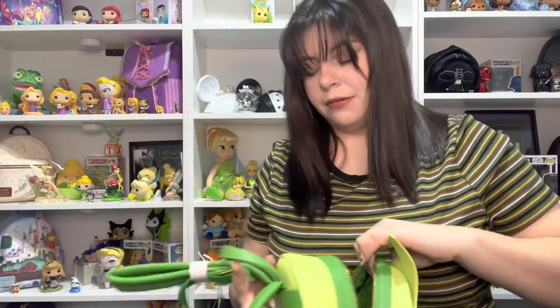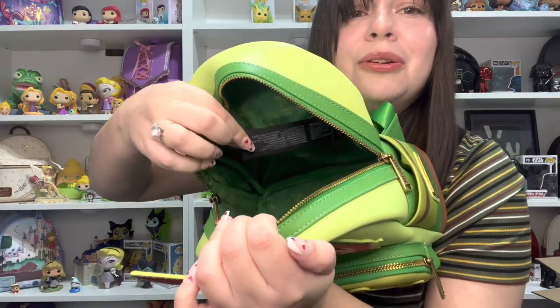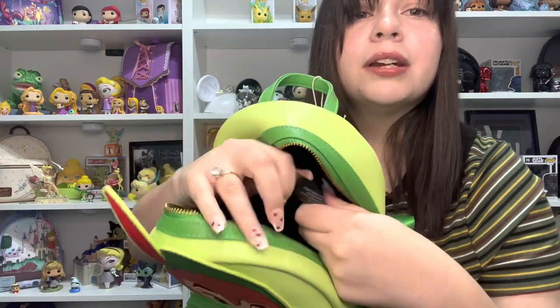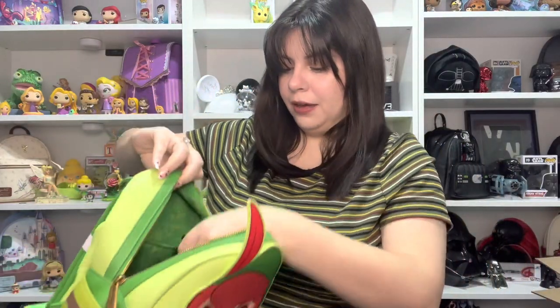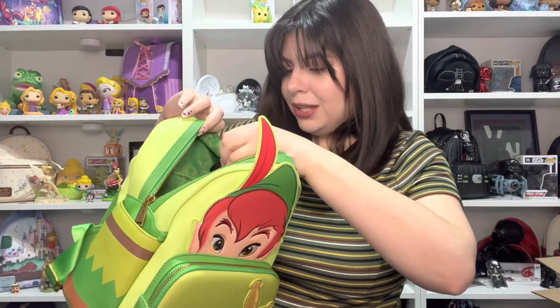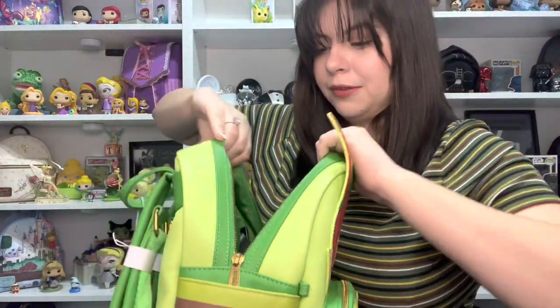Okay, so here's the inside. This backpack is, I don't know, maybe it's just me, but it seems kind of stiff. We gotta break it in. But there's the inside lining. I'm not sure why there's this humongous, do you see this? That's a big tag, and it's like multiple. Loungefly, are we trying to be like Disney with the CVS receipts? What is that? I've never in my life. Why is it so big? There's like three thick tags. I don't like that, but whatever.